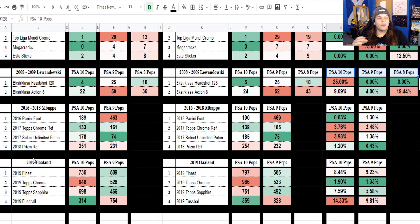I will also be making a list for USMNT players, but it's kind of hard with cheaper cards because PSA doesn't have a bulk service, or they don't have a way to get cheap cards back fast.